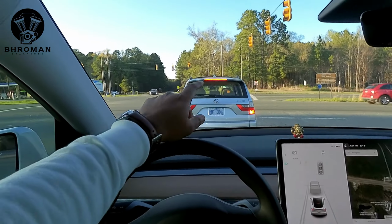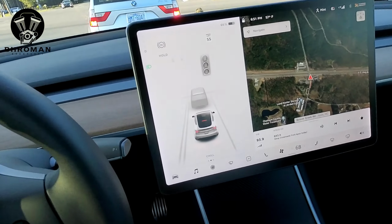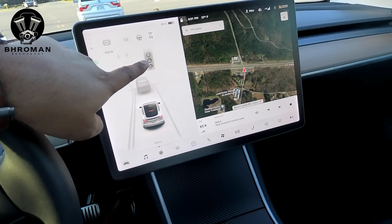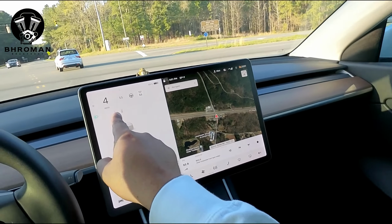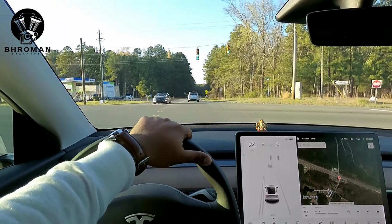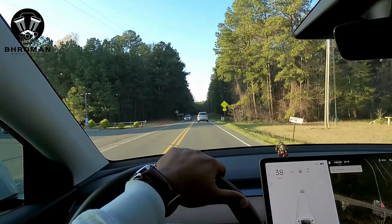We are at a red light. There's a car in front of me. It's a BMW SUV. And if you look closely here, it tells you there's a car and there are your lights. It just turned green, so you see it says green. How cool is that? I am having a lot of fun, so why don't you guys head back to the Mini and wrap up this video.